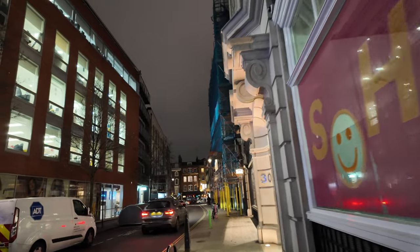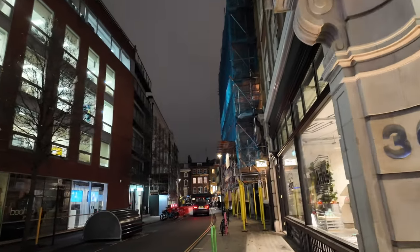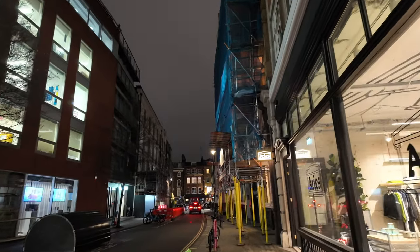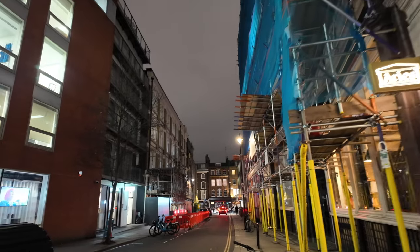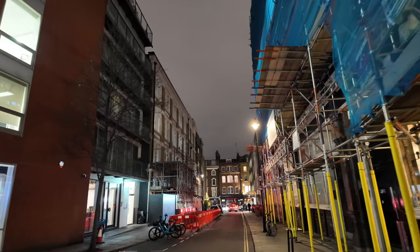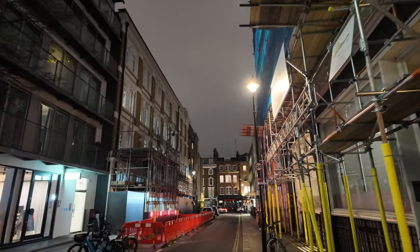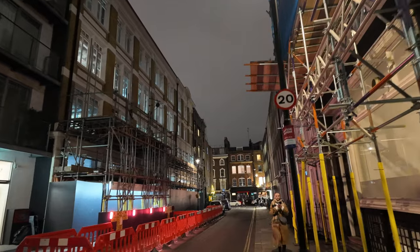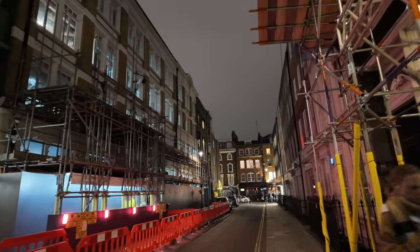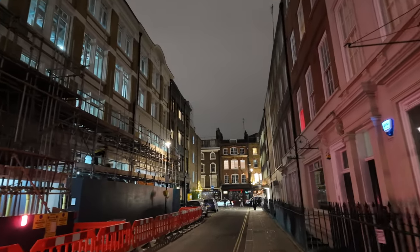So this is the back of Soho, coming down to, I can't think of the name of the road, to be honest. But anyway, it's classed as Soho here in London. Very much like Soho in New York, to be honest, if there was any place I had to compare it to.